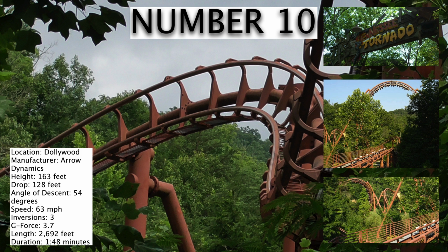So now we're at our top 10, and this one's a bit of an odd one. I think this is probably the most underrated roller coaster on this list. This is Tennessee Tornado at Dollywood. Now the first time I went to Dollywood, my expectations weren't set that high for the Tennessee Tornado. I was focusing on other rides like Wild Eagle. But I rode it and I was blown away.